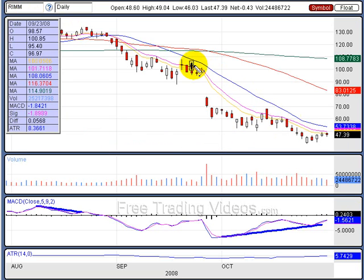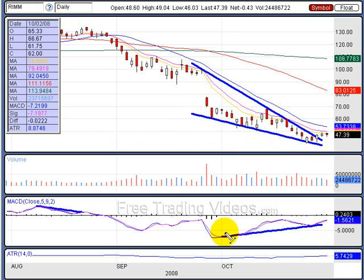We'll draw a couple trend lines here on RIM. I like that we're over this resistance line. We have a support line. We have a falling wedge formation. We do have a little pop right here with a bullish divergence on the MACD.